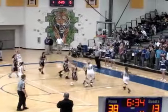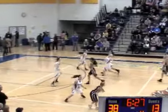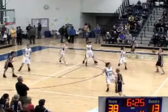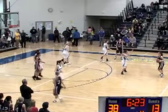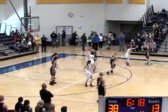Kelly McDonald, three-point shot's up, no good. Rebound's going to be taken by Emory. Or Waterford, if you prefer. Or Judd. You're looking forward to that game. You got to stay focused one game at a time, Scott. Now this is a pretty lopsided affair here. It's 38-13, 25-point lead.